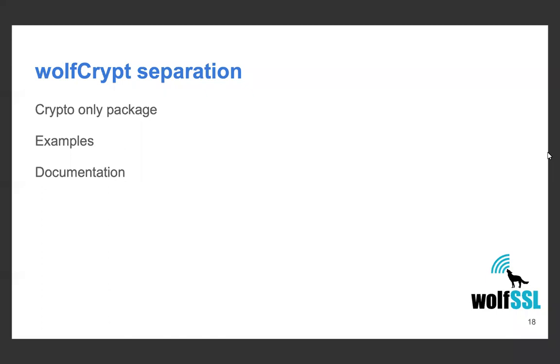But of course, we won't make it harder for the wolfSSL users. We'll still bundle it together so that we're not going to force someone to build two separate libraries and combine them themselves. So the wolfSSL users don't worry about that. That's just making it easier for our wolfcrypt users.